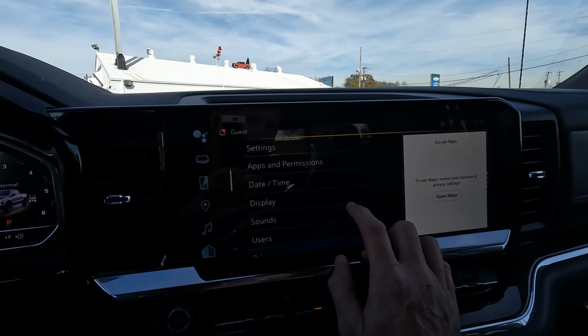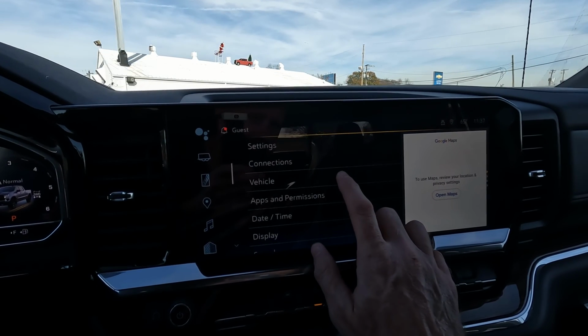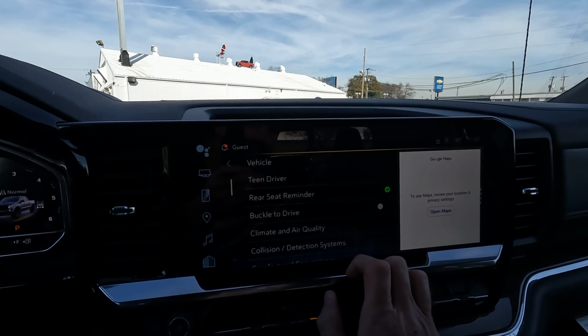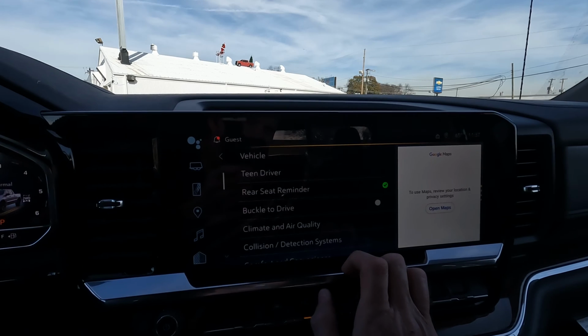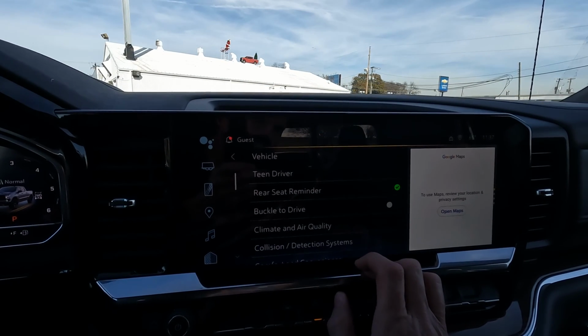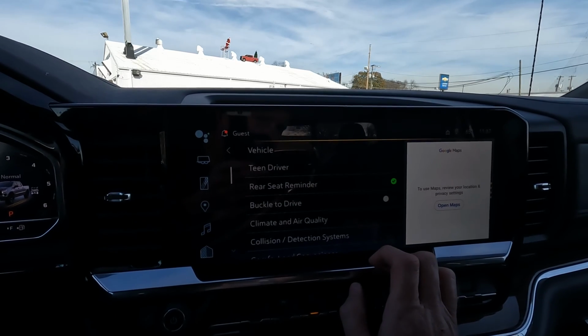And as we can see right here, we go into settings. There's a lot of information here, but something that I think will be very helpful to you is to go here into your vehicle information. You have teen driver mode. If you want to turn off your rear seat reminder or turn it on, you can do that there. And you can turn on or off your buckle to drive feature.